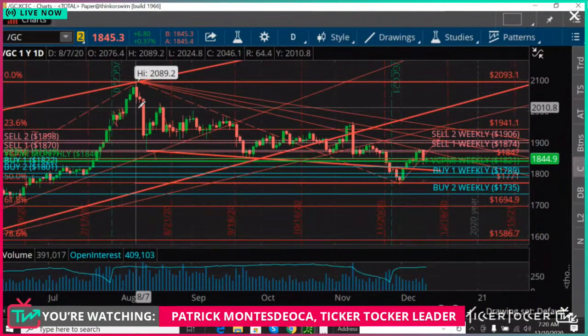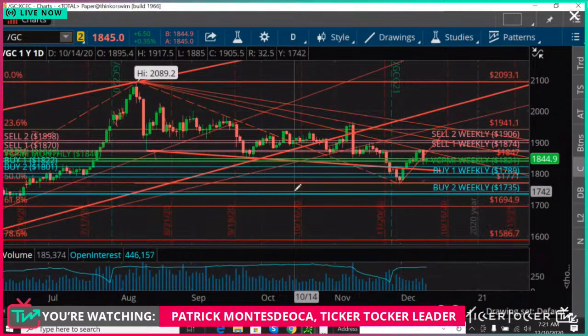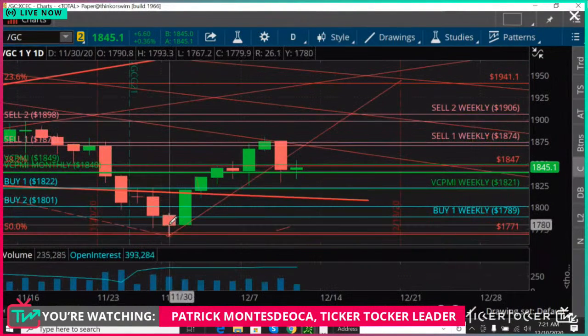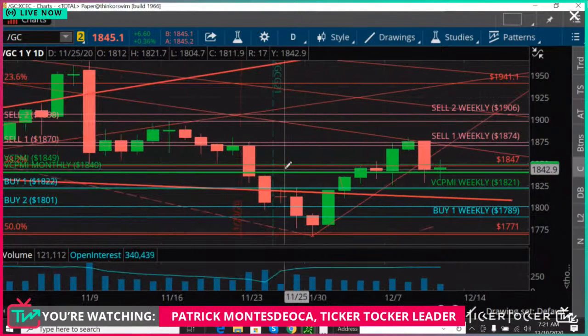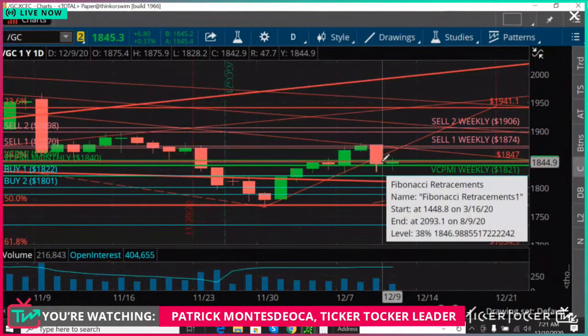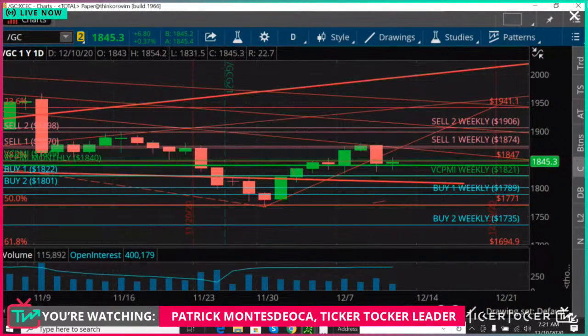So this consolidation that we've seen in the gold market basically has been a retracement down to about 50% of that move since March. And we've established a low of 1767 now as a completion of this. And it appears that the market is setting up to challenge those highs of 2089.